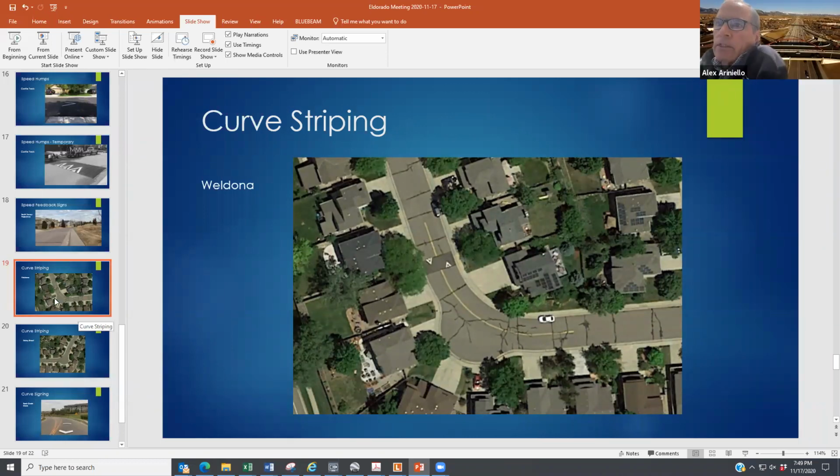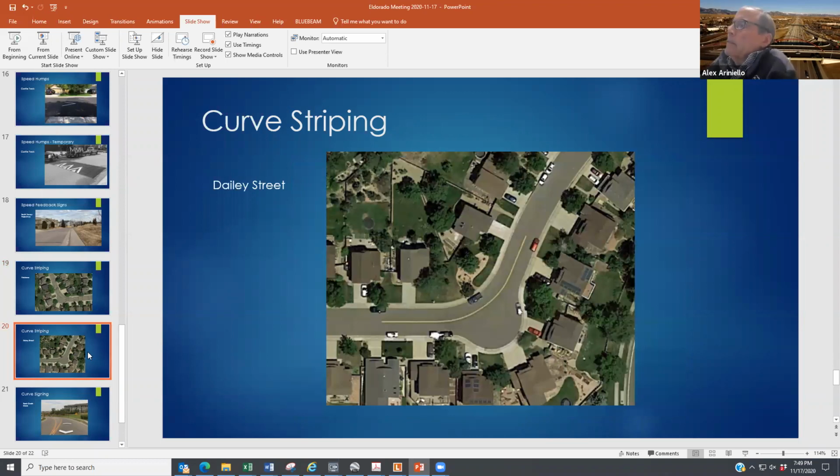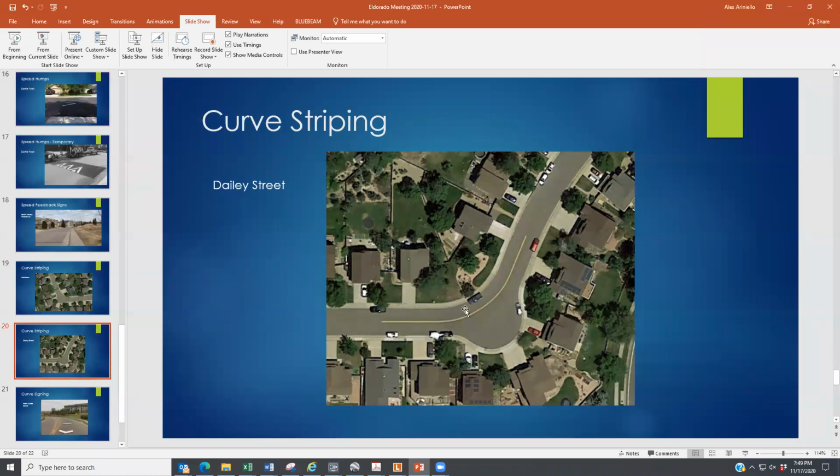So we've had curves like on Madonna, and actually we put the yellow line in. We came back and then put the speed hump in down the road. So here you see the double yellow line in combination with the speed hump. On Daly, again we have another double yellow line, or a center yellow line that tries to keep people in their own lane. Alex, can I ask you what your experience was with doing that? And did you find that it was actually helpful?